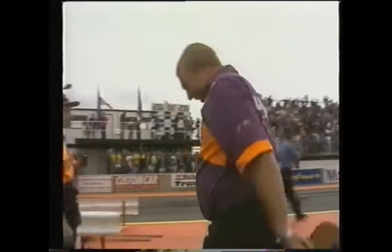Is history to repeat itself? Both cars away from the line. Barry pedals it, smokes the tyres. Both cars have clicked off. Look at this. Problems for Diebold. Barry takes the win at the walk.